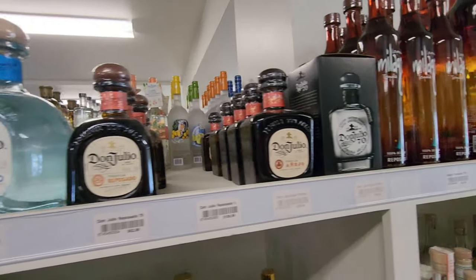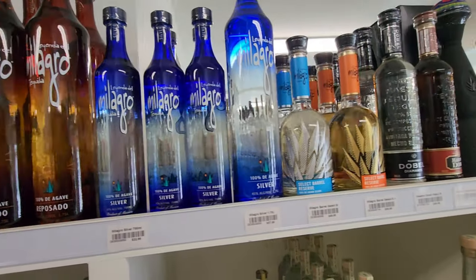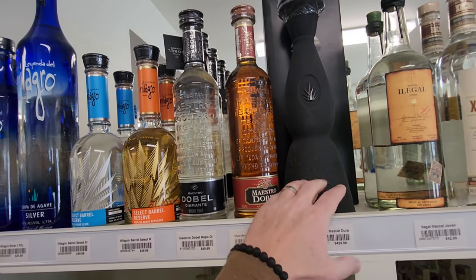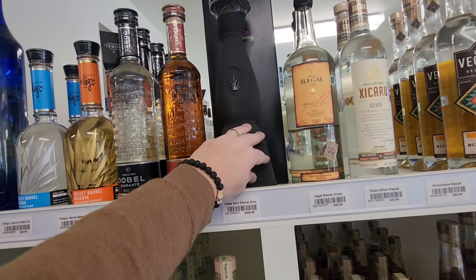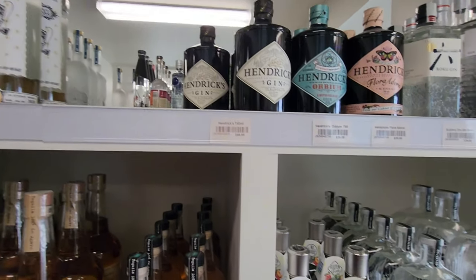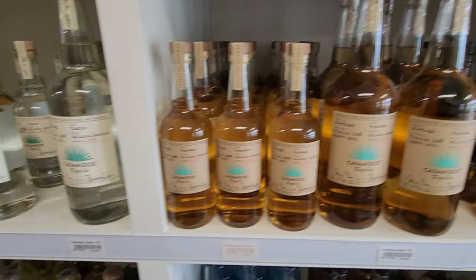I got the Don Julio. Well, if you're down here, they definitely have the hookup on tequila. Wow. I thought it feels like a lava rocks right there. Pretty amazing. So, oh, gin. Sorry. Oh, gotta watch out for that gin. I got the Casamigos.